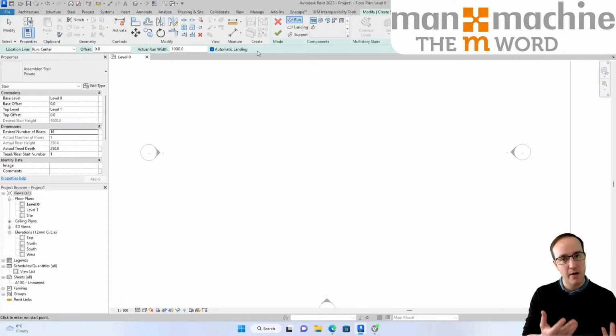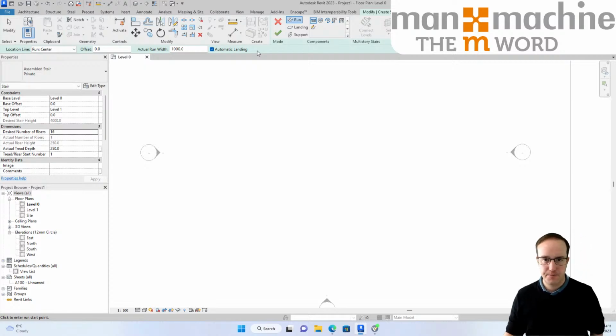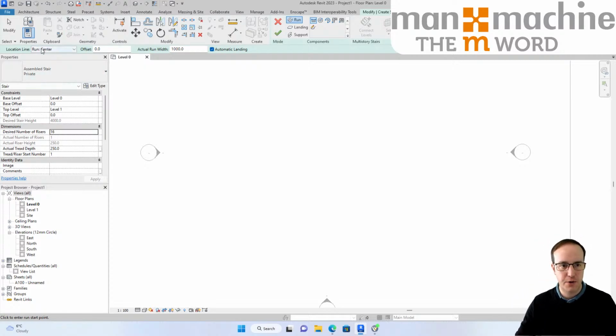In my case right now, the center. Are you wanting to draw that with an offset? And what width would you like to have? And then you've got a simple tick box to say, do you want to have an automatic landing as well when you're creating those stairs? And what that gives you the ability to do is, okay, let's draw the center of the stairs. We don't want an offset, and we want a run width of 1 meter.